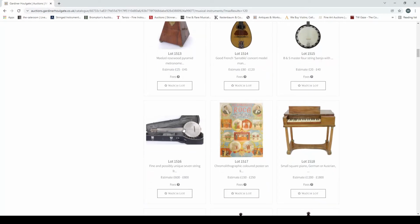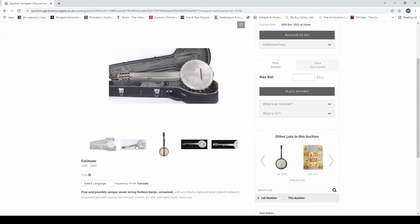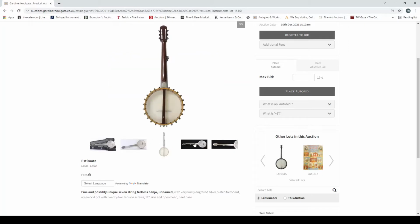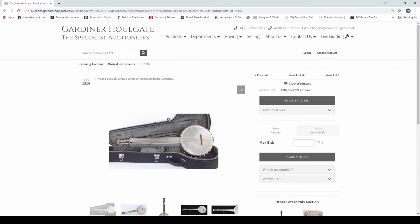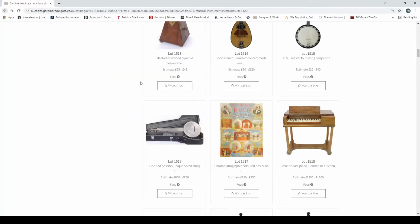a fine and possibly unique 7-string banjo. Looks like it's with a finely engraved silver plated fretboard. There you go. That's an interesting one. I think this was in a previous auction, but didn't sell. 600 to 800 is the estimate.